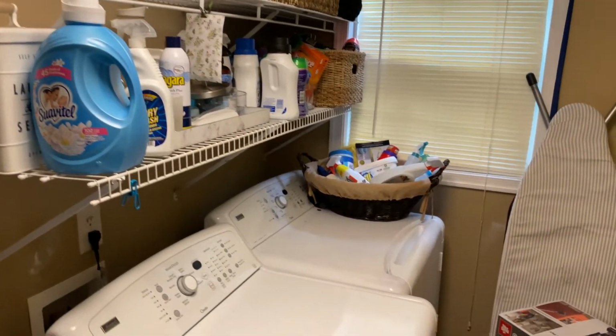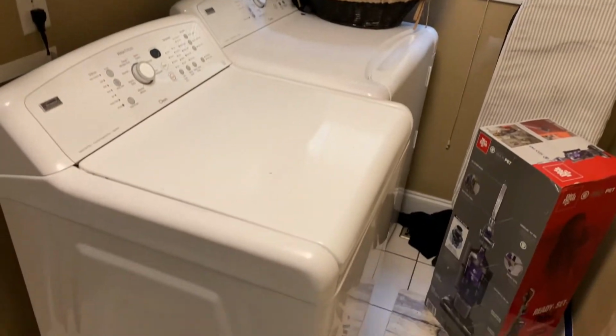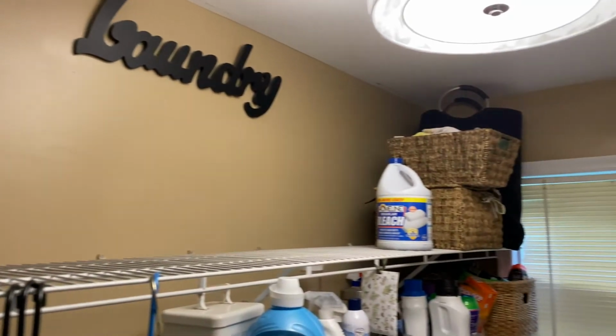Today we are doing a laundry room refresh. I have been doing some updates in my home and my laundry room had just gotten out of control. Things were cluttered. My younger son goes into the washroom and just pulls washcloths out, so things had fallen all down. I had extra things that I needed to get rid of. So today I'm going to share that update with you.